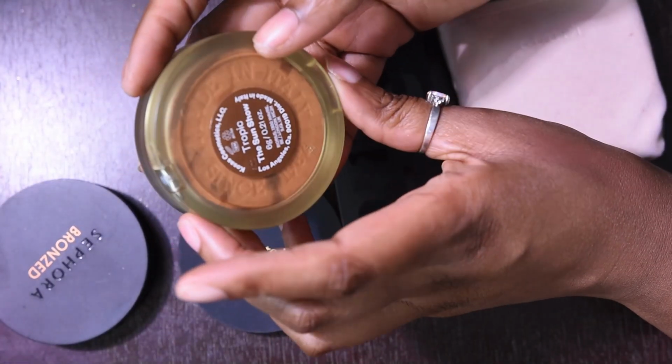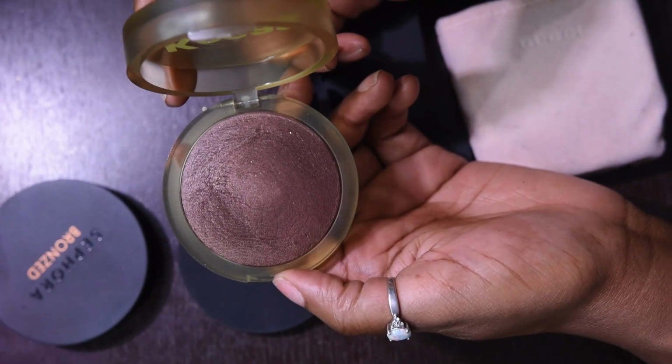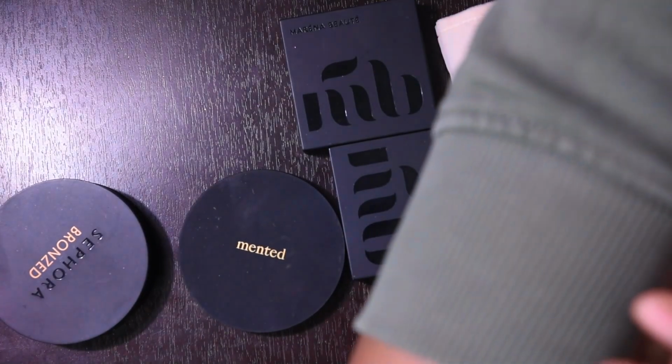This is in the shade Tropic, I want to say. I think I'm going to give this to a friend that's darker than me. They can get some really good use out of it, hopefully, if they like the type of finishes that product is. I really do like the product though.